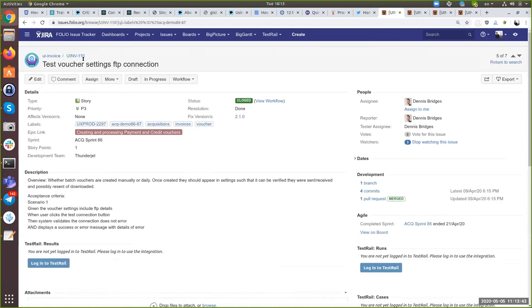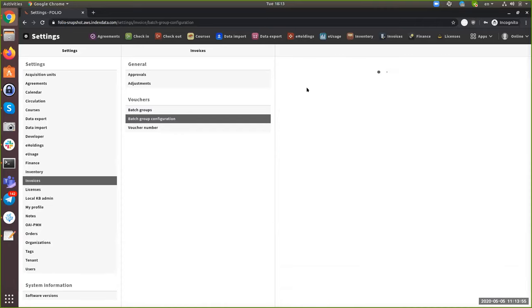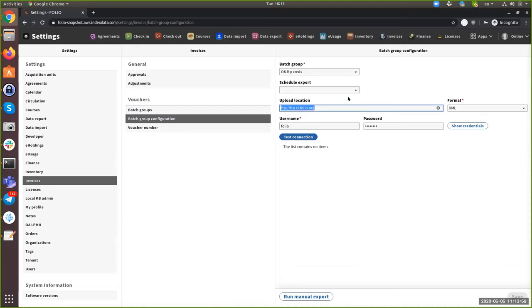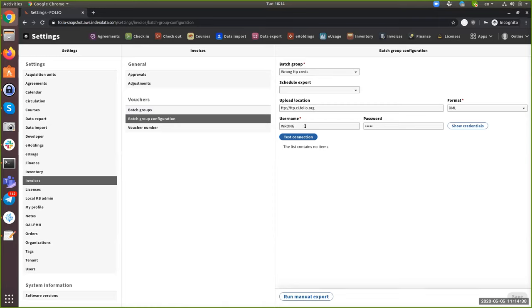Apart from that, we have implemented a test voucher setting for FTP connection. It means that we have a setting where we need to upload. And we have credentials for that server. So for now, I've configured this for the FOLIO testing FTP server. So by clicking test connection, a backend call returns us a result, like if it's okay. And I prepared one group with configured wrong credentials. So we will see another result.